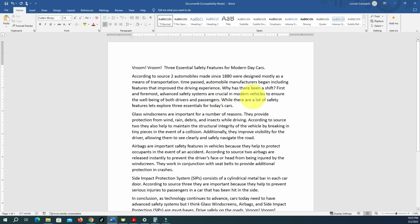Advanced safety systems are crucial in modern vehicles to ensure the well-being of both drivers, comma should be here, both drivers and passengers, right? All right, while there are a lot of safety features, comma, let's explore three essentials for today's car. Okay, so this here is saying that I should put a semicolon. I'll just leave it there, right? And let's should have an apostrophe right here. Remember I'm doing this in Word, so it might want to change these to a semicolon, but definitely a comma can work here as well.